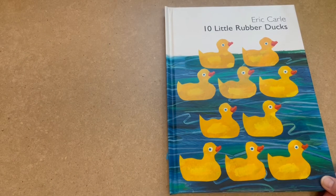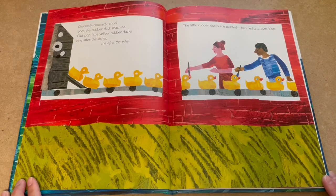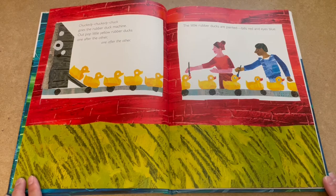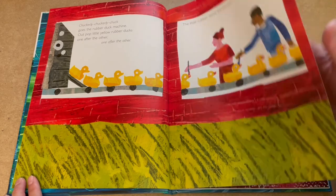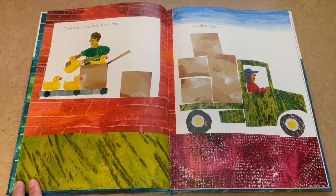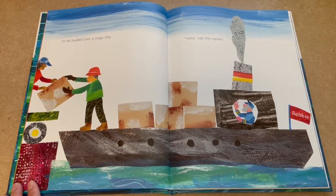10 Little Rubber Ducks. Chuggity chuggity chuck goes the rubber duck machine. Out pop little yellow rubber ducks, one after the other, one after the other. The little rubber ducks are painted, bills red and eyes blue. Then they are packed, 10 to a box, and off they go, to be loaded onto a cargo ship.